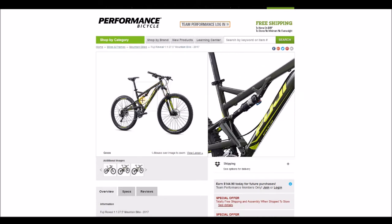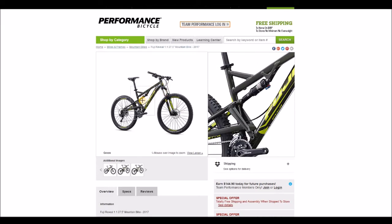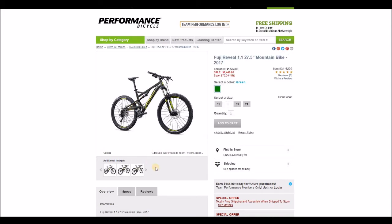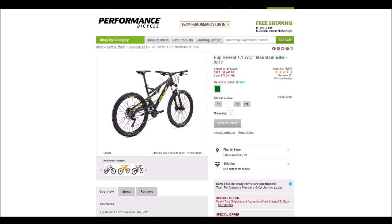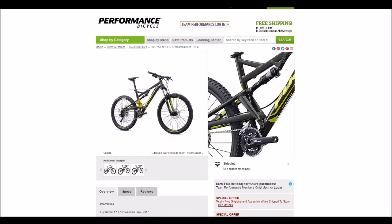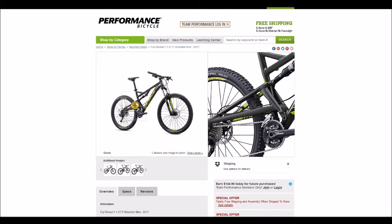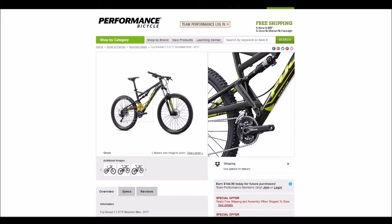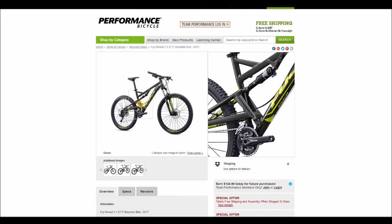So I do want to bring up something here regarding suspension technology and what I like and what I don't like. This is a little bit older suspension technology, if I may say so. It looks like a single pivot suspension. So nothing pivots in the back. There's a pivot right there in the front.